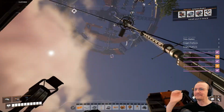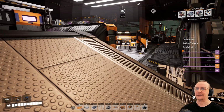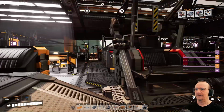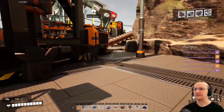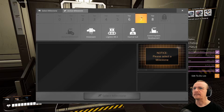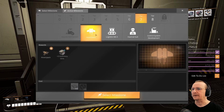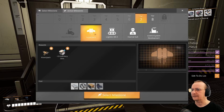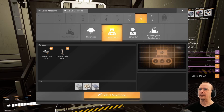Okay. Train signals are really only needed if you have multiple trains sharing the same track, which we don't have at the moment, so that's fine. But it's good to get it researched. Tier 6 is done. Tier 7... well, the next goal is going to be to get probably one of these two done. Either way, we need them both.